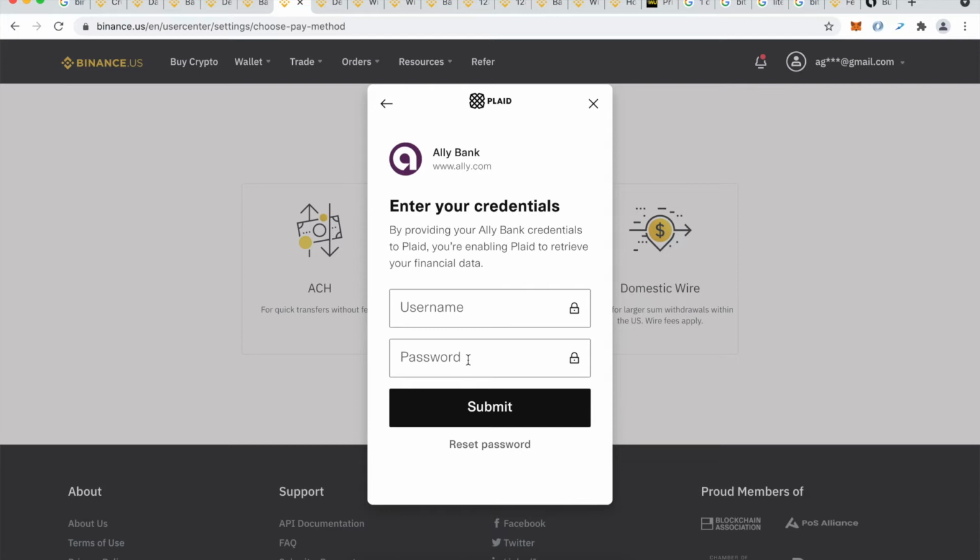From here on, you'll likely have to confirm your identity. They'll send you possibly a text message. If you have a phone registered with your bank account, they'll send you a code. Then you'll enter and you verify. And once you go through that process, your account will be linked.